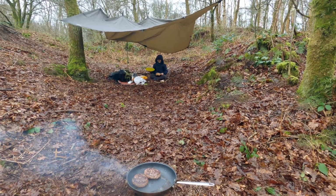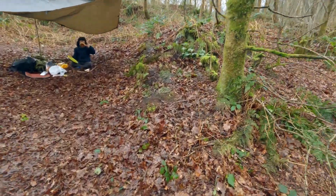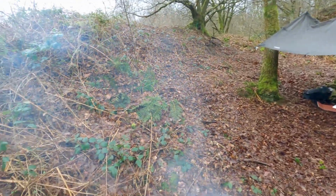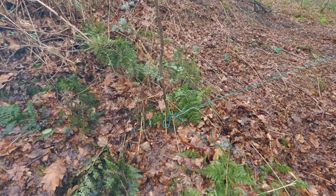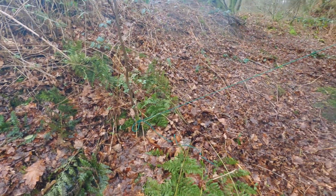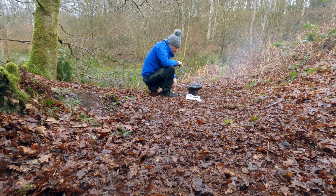Don't judge us on the tarp. Shocking, improvised. Not a lot to work with actually. A couple of trees, but mostly just tied off. I think even to describe that as a sapling would be generous. Not long now, Finn. You hungry?